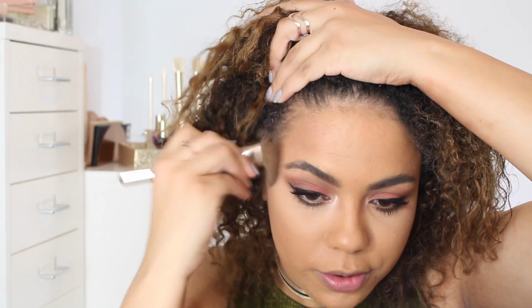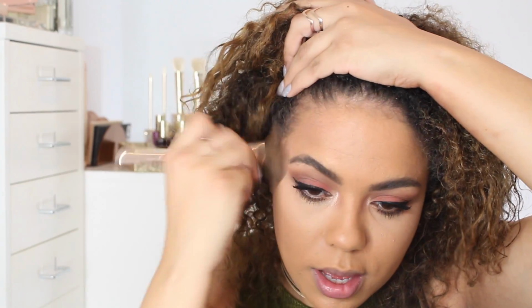That's my only problem with Too Faced products, is sometimes when they come out with face things, they're always super pastel and they don't come out with like a second one.